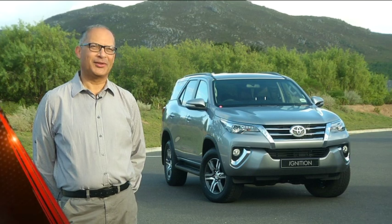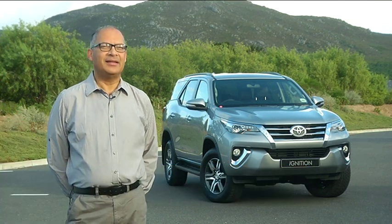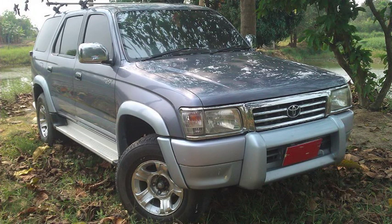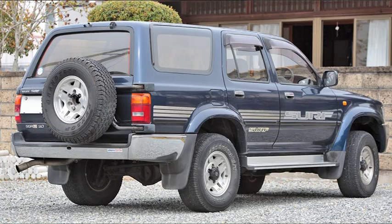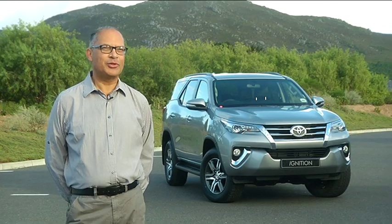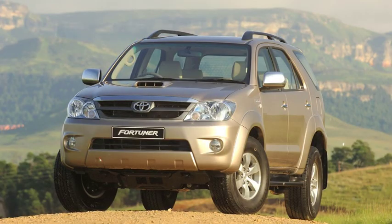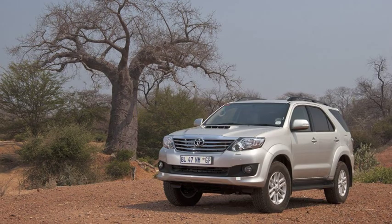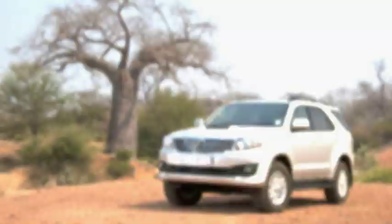Fortuner became a household name in South Africa in 2006, but its origins are actually a lot earlier than that. It started life in Thailand in the late 90s as the Hilux Sport Rider and also the Hilux Surf. But in South Africa, we only really became familiar with the Fortuner from 2006 onwards, and it's really become a very popular vehicle indeed. In terms of sales, Fortuner regularly was in the top 10.